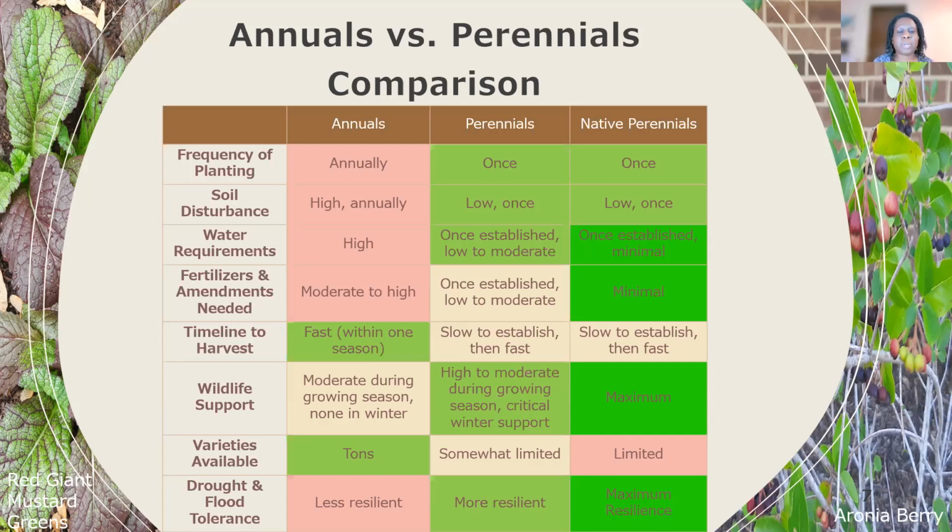In terms of water requirements, for annuals it's typically high because you're trying to really encourage and stimulate that growth so you can get to harvest by the end of the season. Whereas with both perennials as well as native perennials, they do both require a fair amount of watering in order to get established. But in the case of perennials, which typically have more robust roots, once it gets established, it has more of a low to moderate watering need depending on the plant.